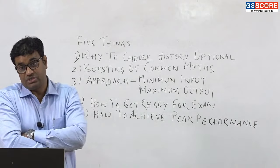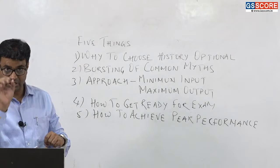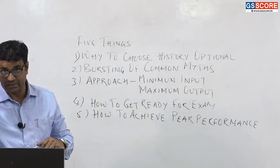Wahan baith ke sochna nahi hai. It should come to your mind, and that too in the right order. Clear? So that you are able to write within the specified time limit and word limit also. Constantly. So command doesn't mean completion of the course. Here command means constant revision with consolidated knowledge.